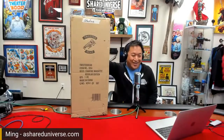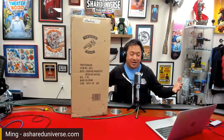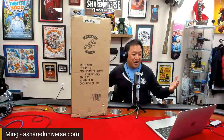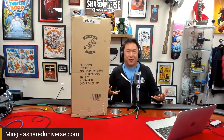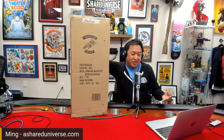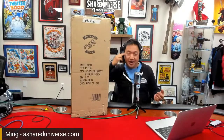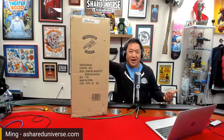And this thing is pretty amazing. I first saw it in a glass case, 2018 San Diego Comic-Con. I don't even believe it was painted yet, so it was the gray prototype. But you could see the action, and it's very dynamic. It's very beautiful. This is the Starfire Maquette. Starfire, definitely hot. It was a sexy statue, and I was like, dude, Chad, Tweeterhead, when this comes out, I'm totally going to pick one up. And a couple years later, it is finally out. It arrived.